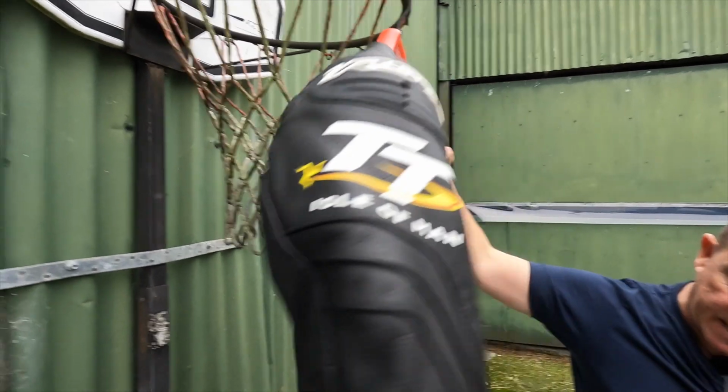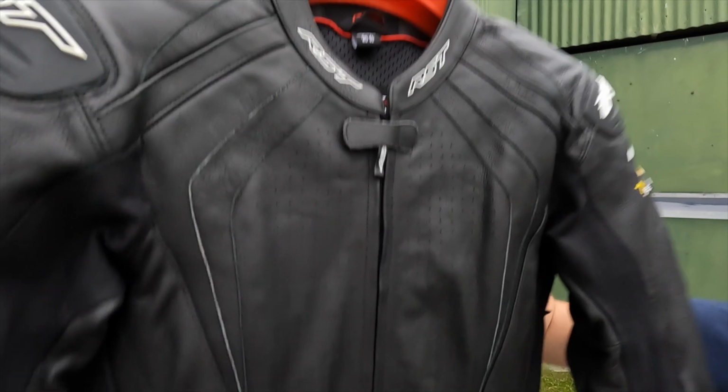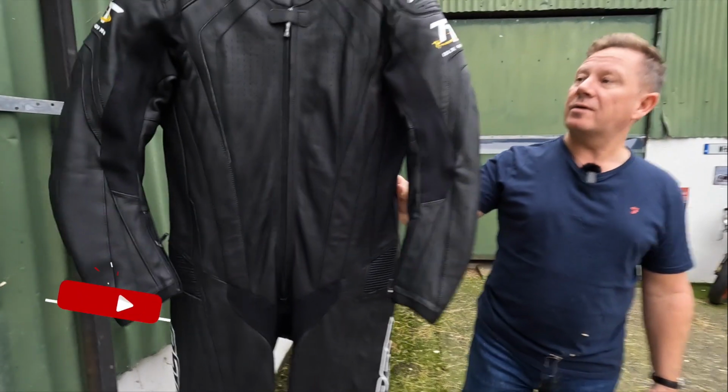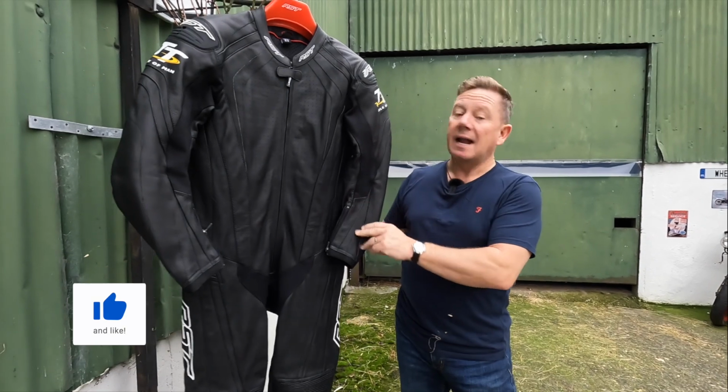Now, I was shopping around a bit, as I always do for anything I'm going to spend my hard-earned money on. A lot of the dealers told me that RST are indeed a mid-range brand, but the quality over the last couple of years has really come on leaps and bounds. So I thought, right, okay, for this price, which was £420 sterling, I'll give it a go.